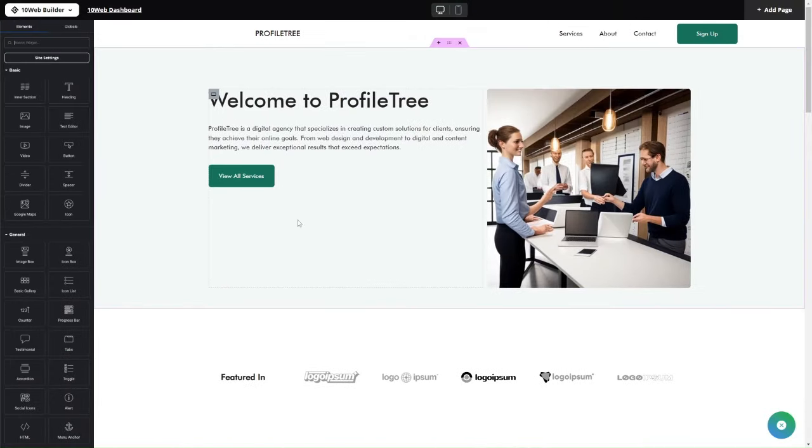the actual web builder. So you can see we've got the web builder and we've got the basic kind of structure. So you may recognize some of these settings here. The 10web editor actually uses Elementor. And Elementor is a really popular WordPress page builder plugin that allows users to create and customize their website using a drag and drop interface.